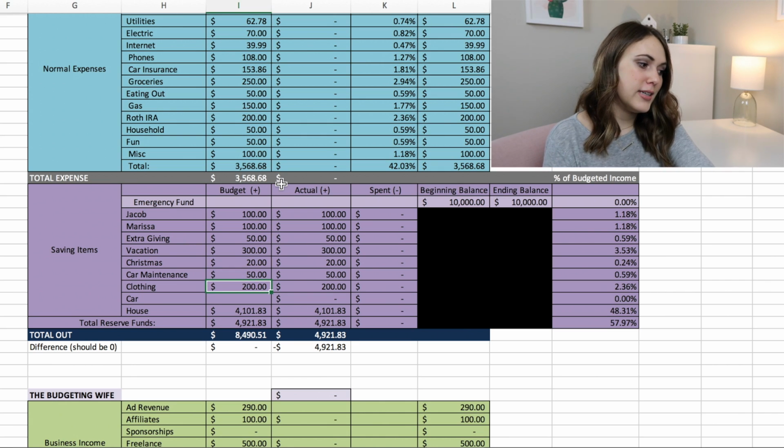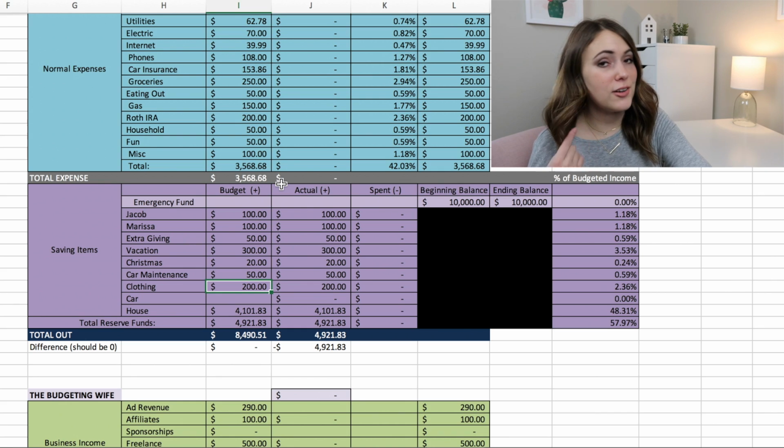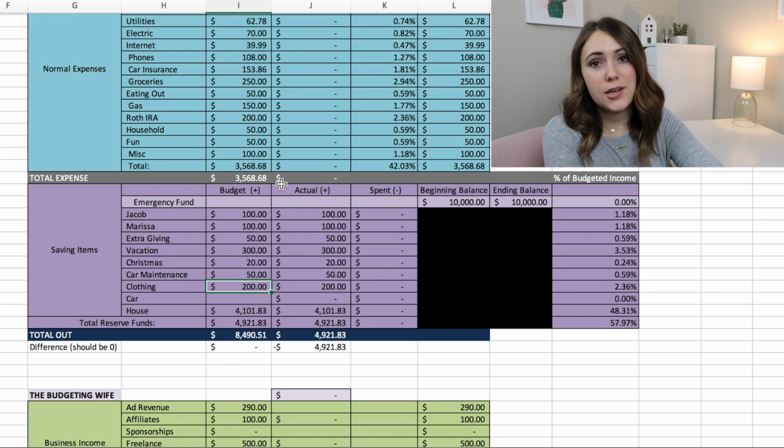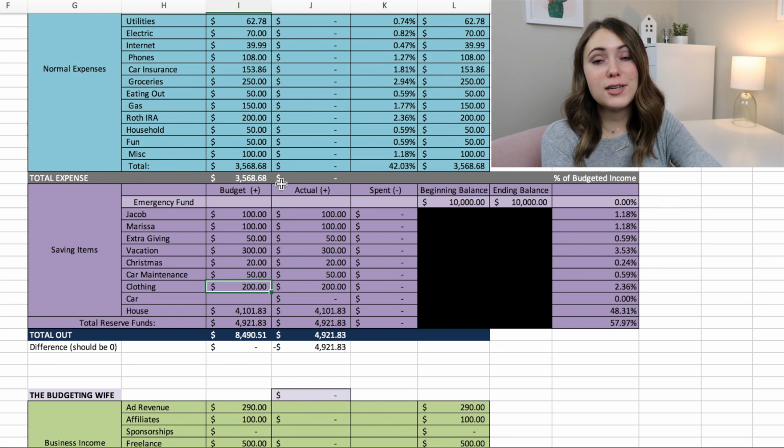And then clothing, you guys, we definitely need money in this clothing budget. We're putting $200 this month into a clothing budget. We normally don't spend any money on clothing. I couldn't even tell you the last time that we have, but this week I went to work, and in the middle of the day I went to do a lunchtime workout, and so I changed into my yoga pants, and I realized that the jeans I was wearing had a gaping hole in them.